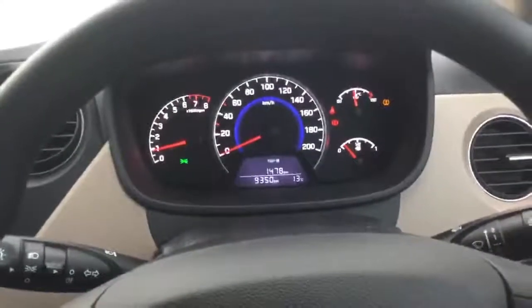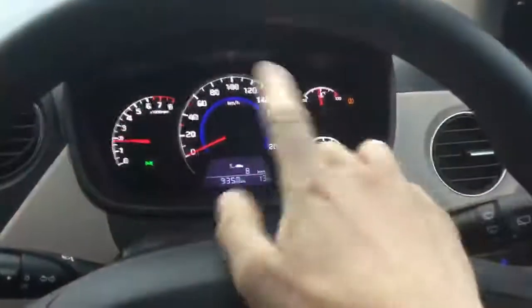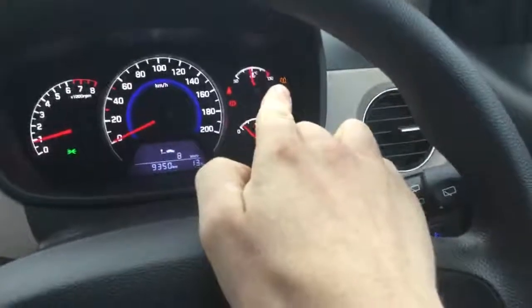Over here I've got trip meter, which is going to tell me things like my average speed, fuel consumption, all that kind of information in through here. Revolution counter over through here, speedo in through here, temperature here, fuel gauge here, and this is telling me one of my tyres is slightly below pressure, which I need to address.